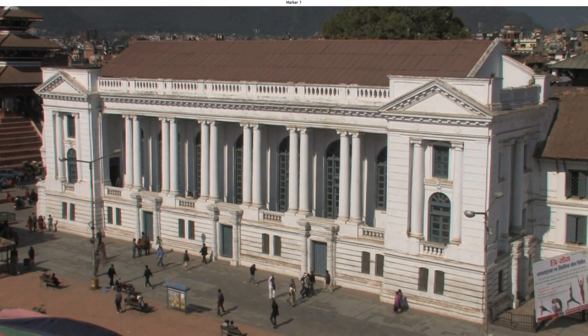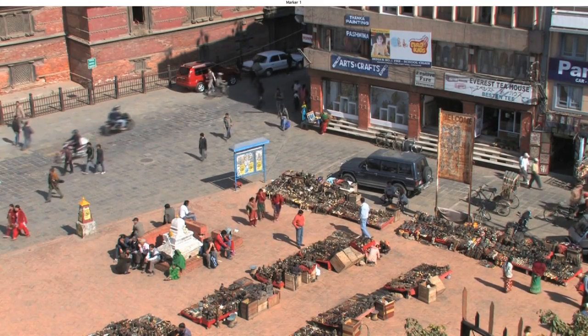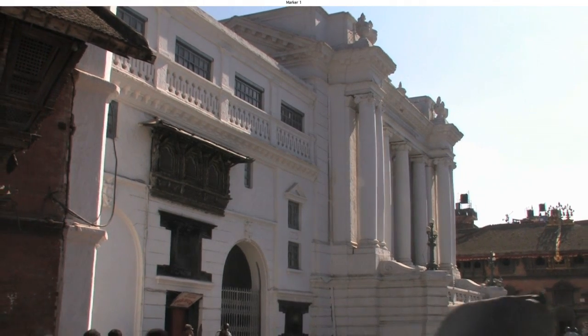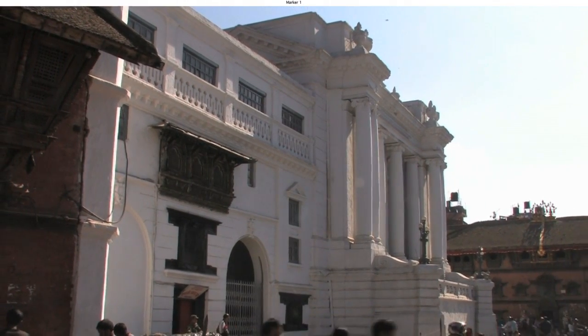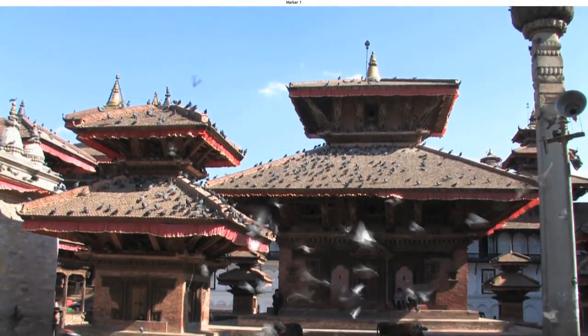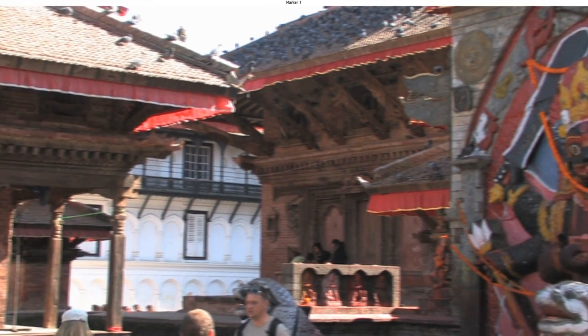Hanuman Palace complex consists of a huge royal square, imposing a tremendous variety of temples dedicated to different Hindu gods and goddesses. Most of the buildings we see here date from the 15th to the 18th century.